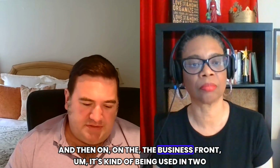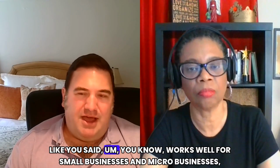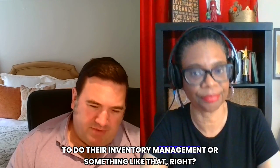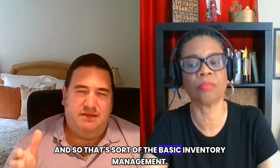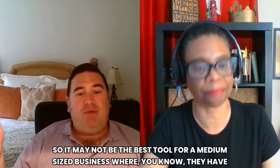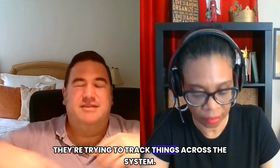Yeah, and then on the business front, it's being used in two different ways. One is for inventory management, like you said. It works well for small businesses and micro businesses who are maybe using Excel to do their inventory management. This gives you a tool where you can have it in your hand, just scan the QR codes really easily, and update the inventory with a plus or minus symbol as you add or take things out. That's the basic inventory management. But it doesn't hook up to a point of sale system right now, so it may not be the best tool for a medium sized business where they have multiple warehouses and are trying to track things across the system.